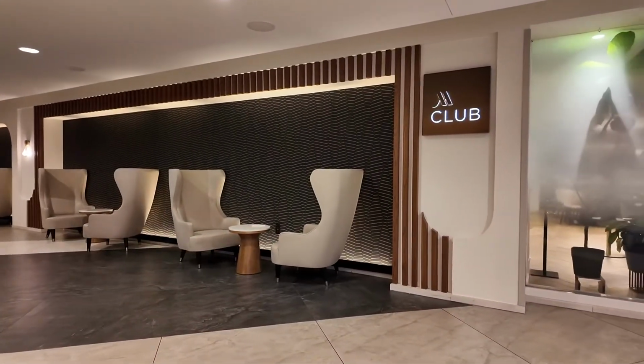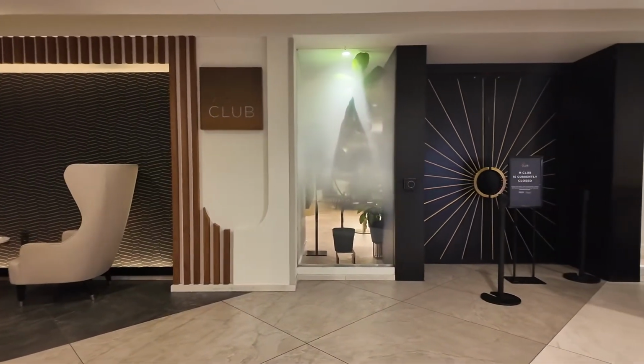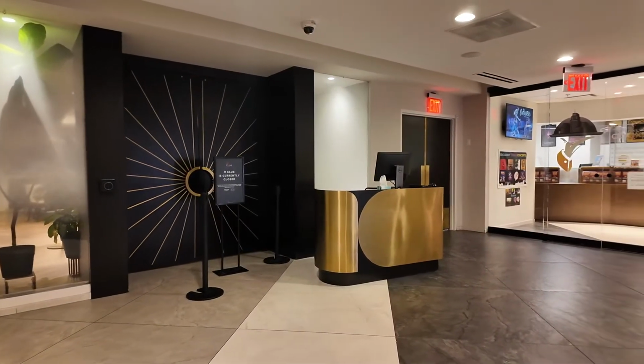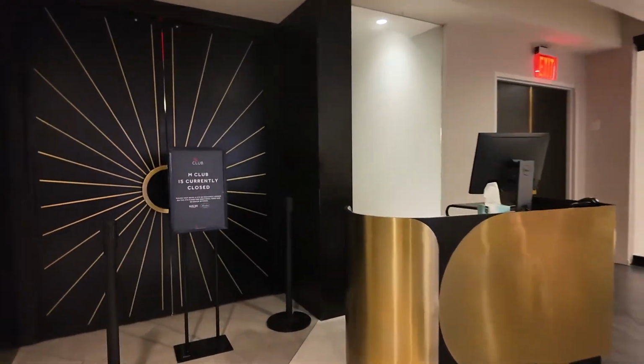Guests can enjoy complimentary hot breakfast, all-day snacks, evening hors d'oeuvres, and dedicated workspaces at the M Club. Access is complimentary for Platinum, Titanium, and Ambassador Elite Bonvoy members, while others may purchase daily access.